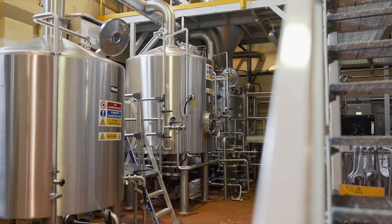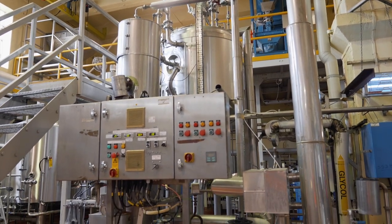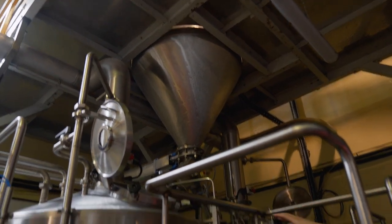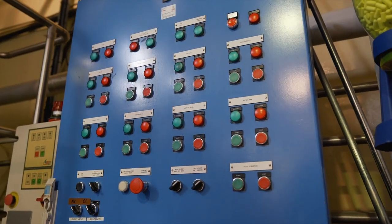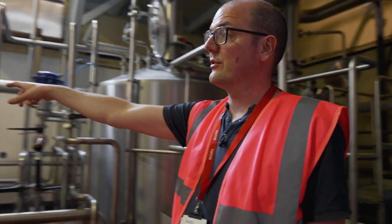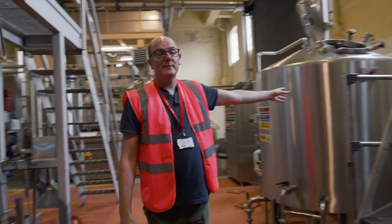I will take you through the 10 hect brew house. This is the kettle over here. If we look up here, it's the grist case, so malt intake into the mash vessel. They've also got a cereal cooker here, if they want to perhaps cook rice or something like that as part of the recipe. So mash takes place here, out of the mash into the loiter tun, out of the loiter tun and into the kettle, and then if needs be into the whirlpool.